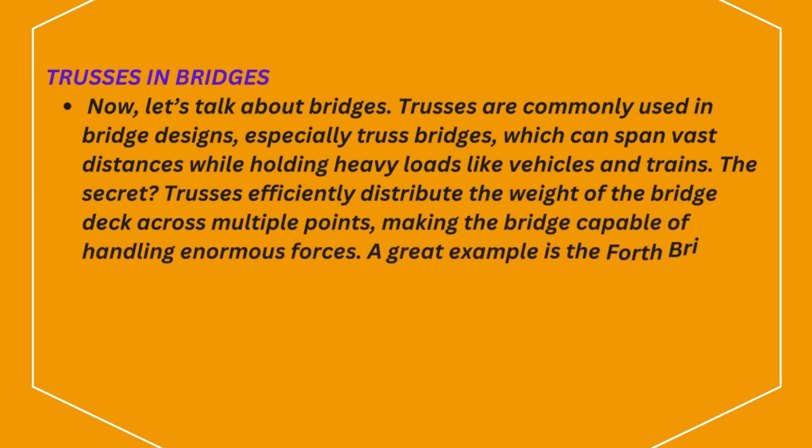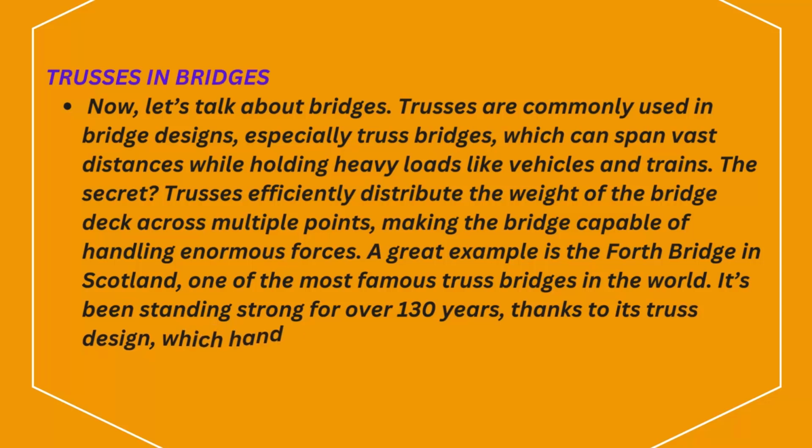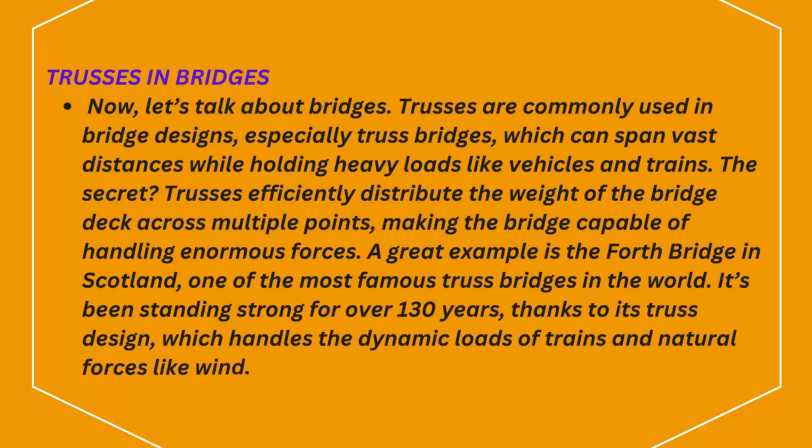A great example is the Forth Bridge in Scotland, one of the most famous truss bridges in the world. It's been standing strong for over 130 years, thanks to its truss design, which handles the dynamic loads of trains and natural forces like wind.